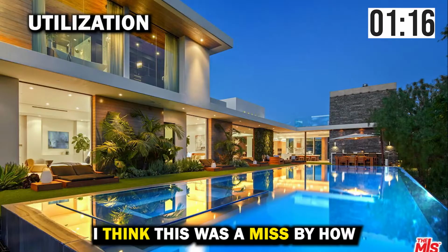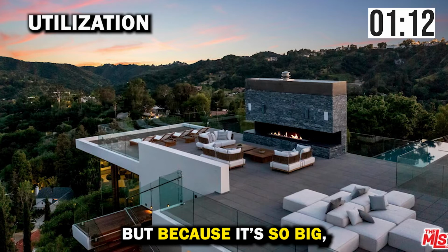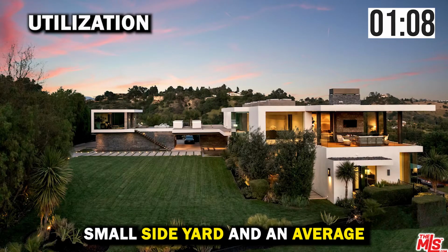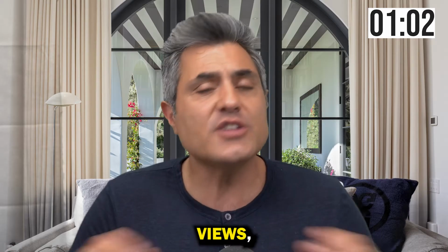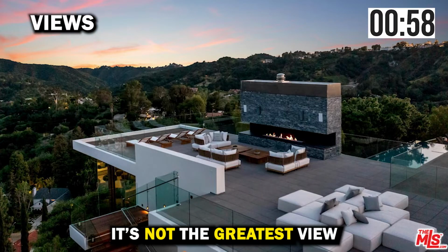Lot utilization. I think this was a miss, how big of a lot they had to work with, but because it's so big, it still kind of pencils in. It's very front-heavy, small side yards, and an average backyard. It gets a 7. Privacy. There's no one looking into this property. It gets a 10. Views. It's beautiful mountain views, but, you know, that's a 6. You know, it's not the greatest view.